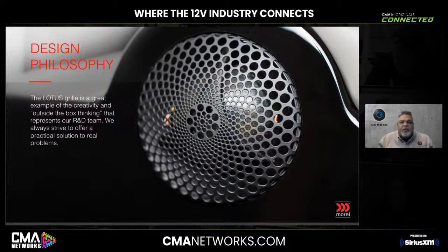This particular picture that we're looking at is a picture of the grill called the Lotus Grill, and it resembles a lotus flower. Now, it may just look like a grill with some fancy holes and all that type of thing, but there was a lot of design and engineering processes that were put into this. And at the end of the day, this speaker grill is almost 100% acoustically transparent.